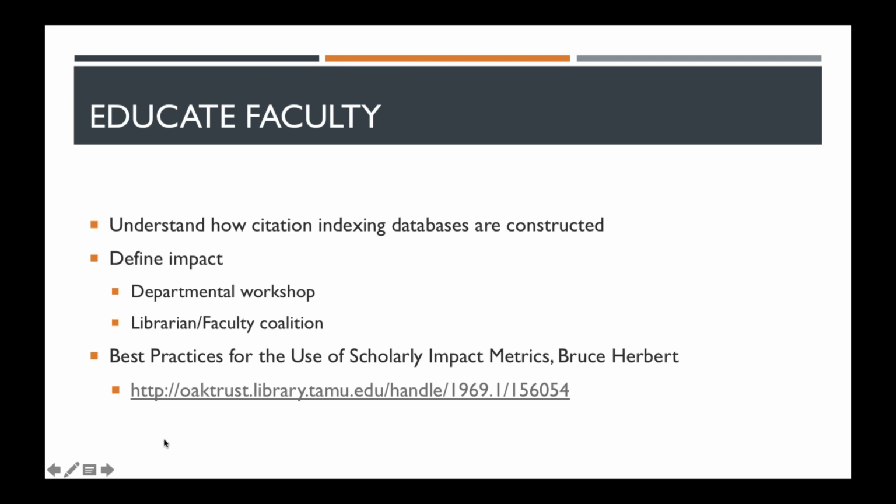Educating faculty is really crucial, particularly in humanities fields where people are necessarily going to be skeptical of the metrics. Also how we define impact is really important. You need to have a departmental workshop. You need to think about coalitions to do so. And I've found that there are some good sources out there to help on this. One of the best practices for scholarly metrics impacts are things put out by our library. Our ScholComm person at the library has been really, really good about helping with this.